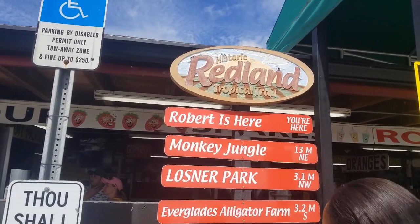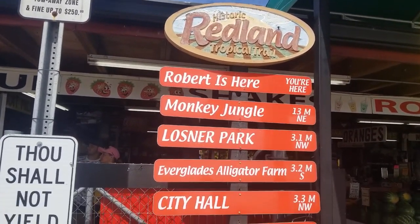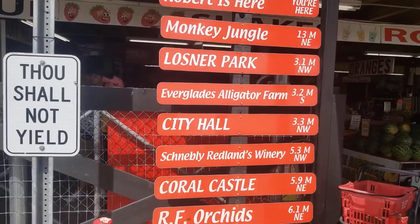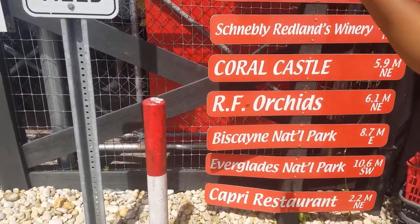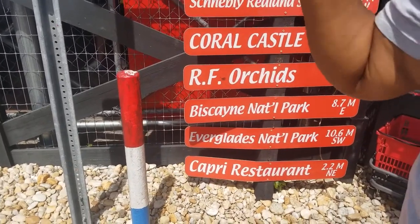So check out all these places. Homestead Jungle. Everglades alligator farm. This is like headed out to Key West, Florida. One of these things.